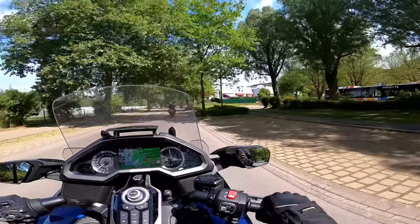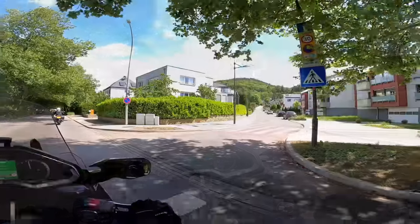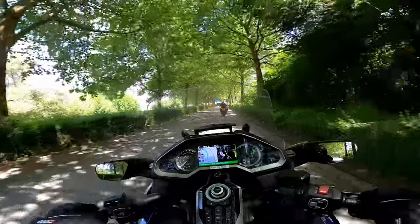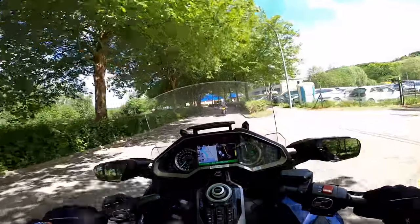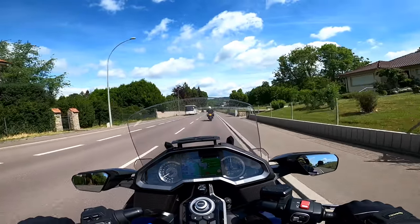So this is obviously one of the little suburban areas surrounding Luxembourg City, residential spot. All very clean and tidy and lovely. And again, the good news with it being a small capital city is you are soon out of it and into the countryside. Whereas if you were leaving in the middle of London, you'd be riding for an hour before you got out of it. Right, wending our way along to the next town.